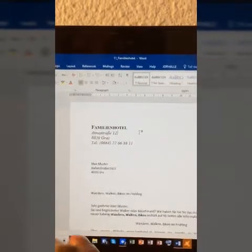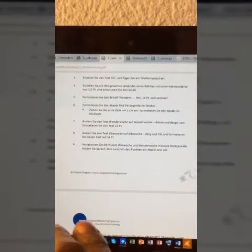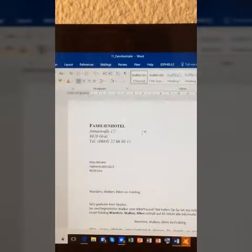That's what they want. Frage Nummer 3, question number 3. Ersetzen Sie den Text tell und fügen Sie ein Telefonsymbol ein. Translation: we have to go back to the address of the sender and replace the word tell with the symbol. This is what we're going to do now. They're talking about that. Tell. This one is easy. We remove that and we insert.